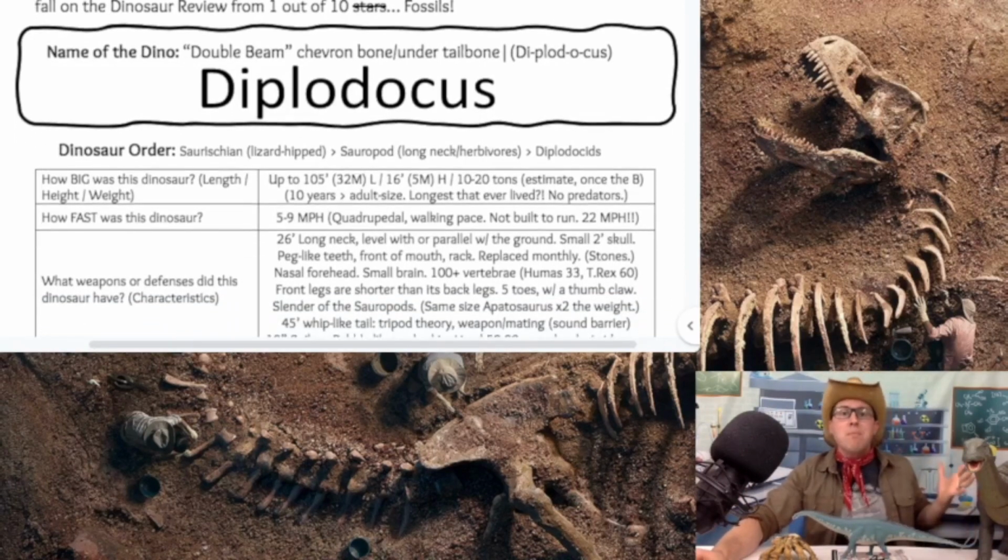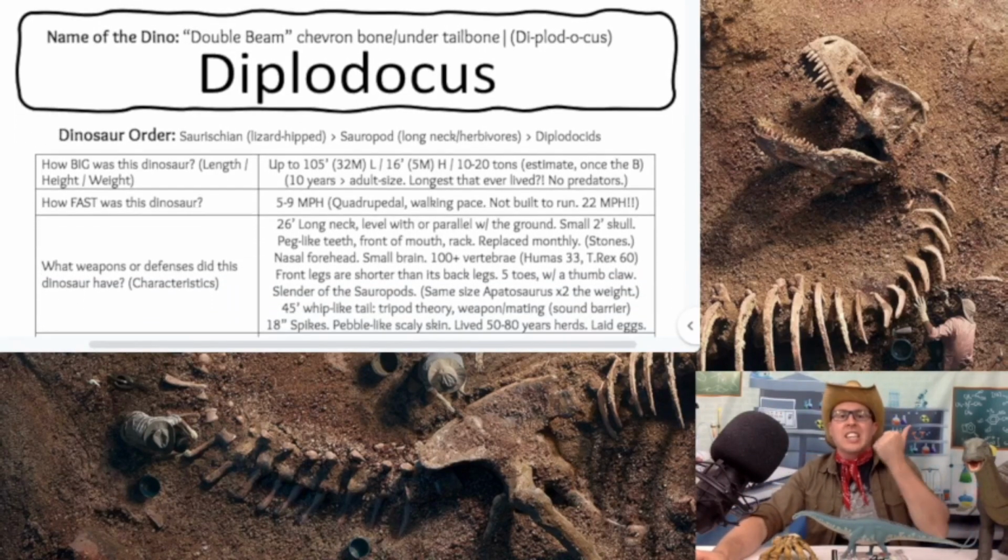Now, you guys, how big was this dinosaur? What was the length, the height, the weight of this sauropod? How does it rate among the rest?